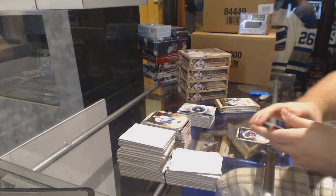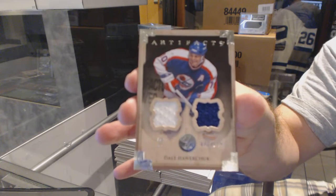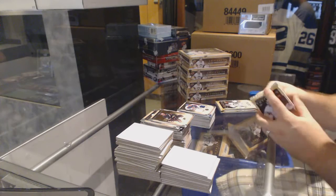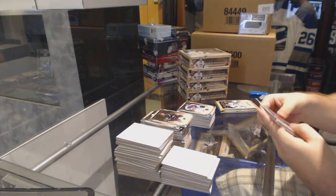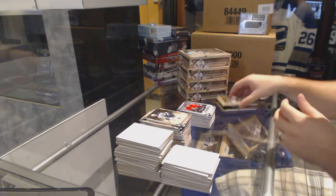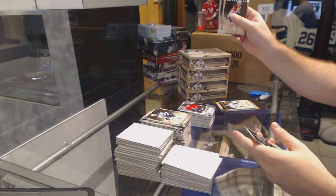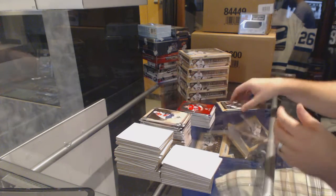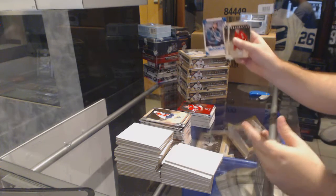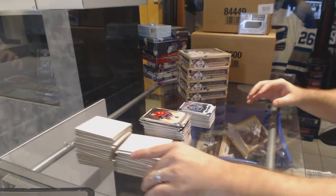For the Arizona Coyotes, numbered to 125, dual jersey, Dale Hawerchuk. Dale Hawerchuk. Corey Conacher for the Ottawa Senators, numbered to $9.99. I swear he was in that one too. Mark Stone for the Ottawa Senators, numbered to $2.99, Team Canada. And we've got a Sapphire rookie, numbered to 85, of Nick Petrecki for the San Jose Sharks.